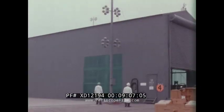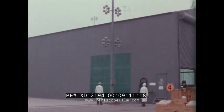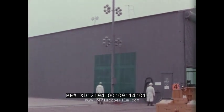The Scout rocket is launched at the same place as it was coupled together. When the hangar has been moved back, it can be erected to its vertical position.